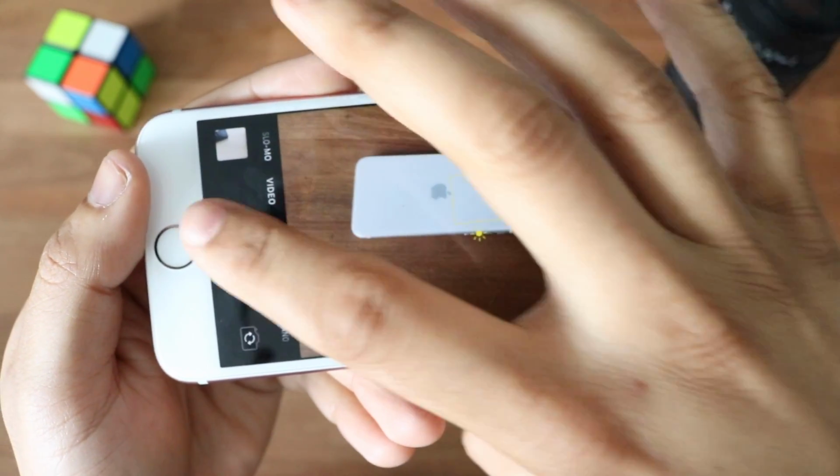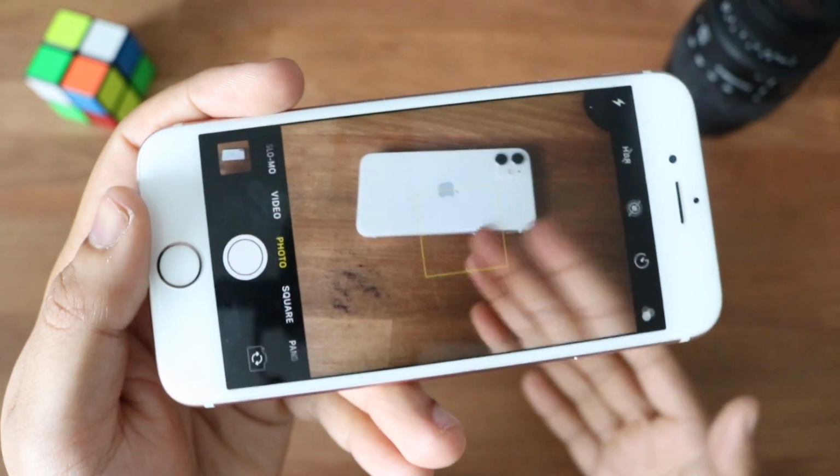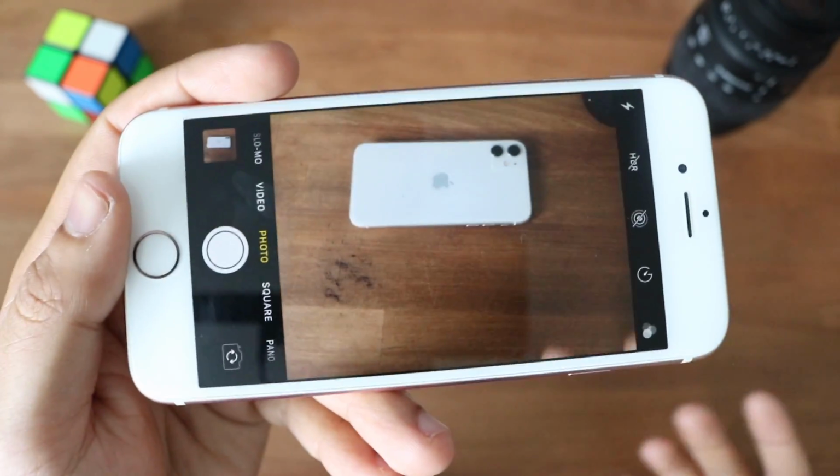But looking at the quality between them, you can tell that the iPhone 6s isn't bad. I mean, it's still good. You can still shoot 4K videos. You still have autofocus, things like that. I mean, it's fully functional.